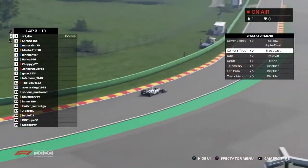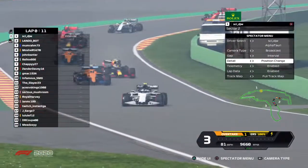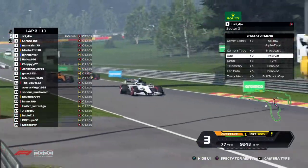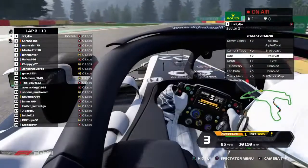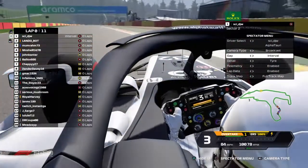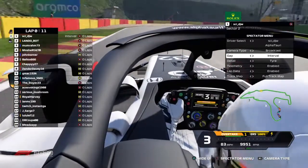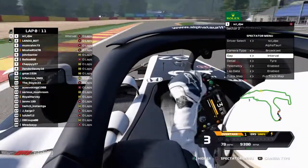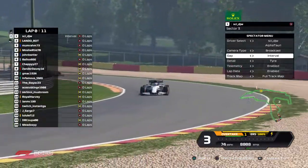So the drivers are just going through their formation lap at the moment, as we take a quick look here at the tyre strategies, a mix of softs and mediums for the start of the race. The top 4 all on the soft tyres, and then John Banter in 5th on the mediums, and 7th to 10th all on the medium tyre as well, out of the top 10.